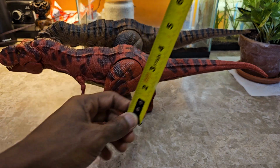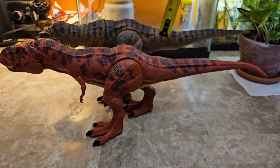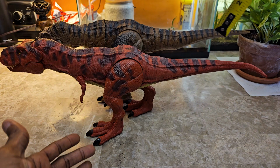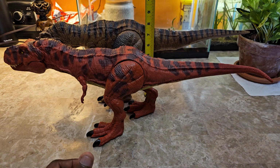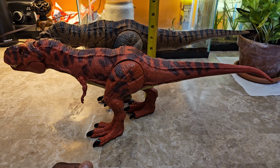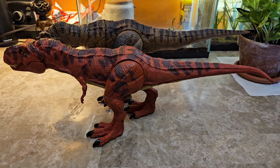Now, I already measured, and keep in mind with the Hammond collection Rex, you have articulation where you can stand them up even more so. But this is a very realistic pose that I already have him at, where his knees are bent. So it's not something where we're standing up on the toes real high. And at that, I had him at the hip area, I'm sorry, 8 and maybe a quarter. The Red Rex at the hips is exactly 7. So that's over an inch and a quarter shorter.